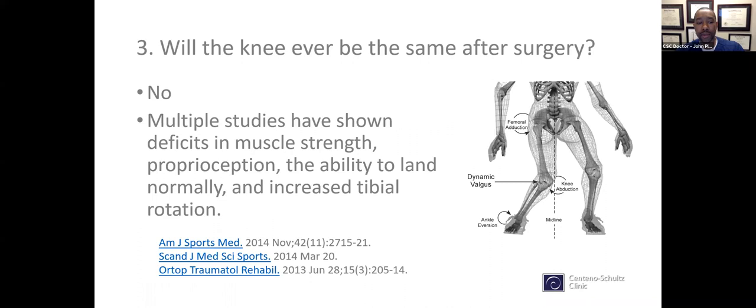And then, will the knee ever be the same? We know that those knees that have ACL reconstructions will not be the same. They're going to be less strong. They're going to have that problem with proprioception because the nerve has been removed. The angle is different, so it's going to increase the stress, and it's not going to provide the same protection when the knee is twisted.